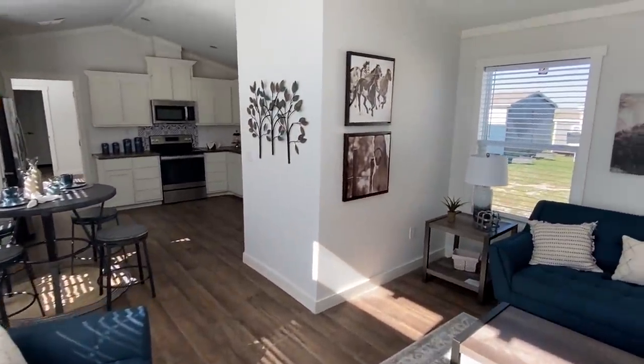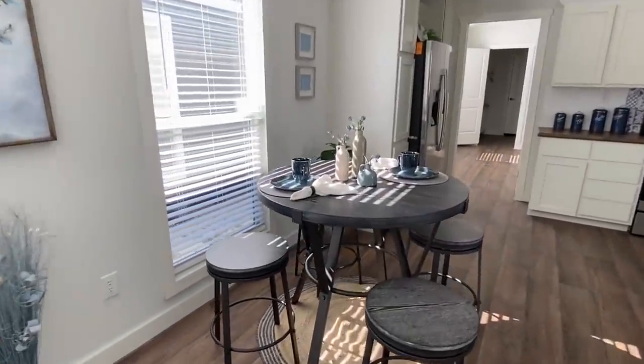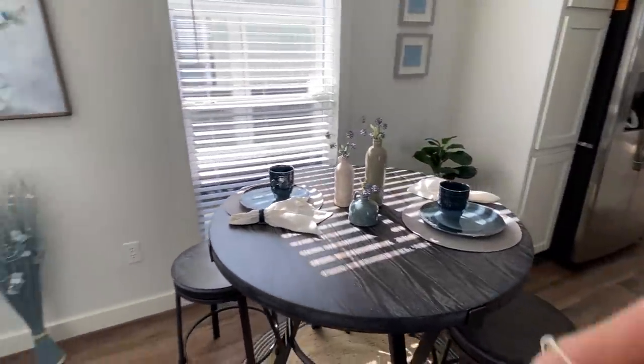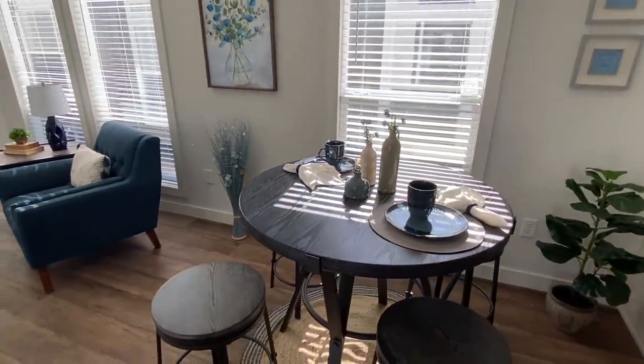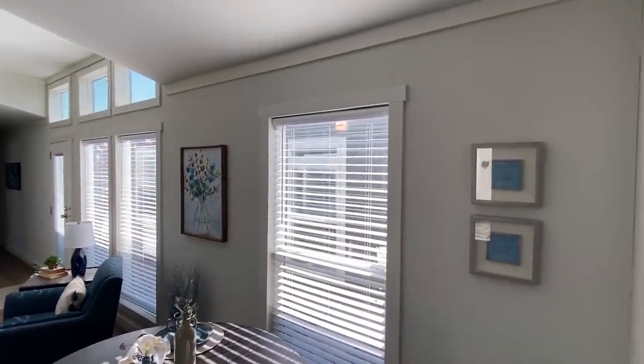That's where we're headed. Have we looked at this living room enough? I feel like we didn't spend enough time. I guess we did. We come on down to here, but so we do have us an area for our dining table right here. I like that. I like to see that.